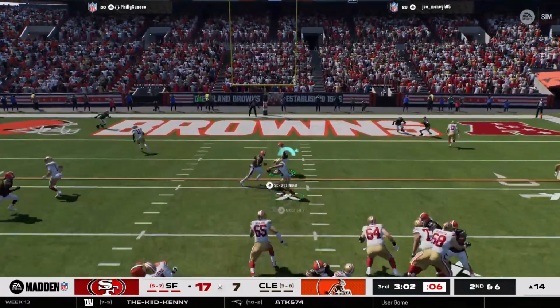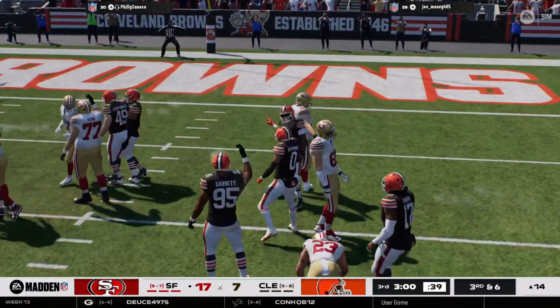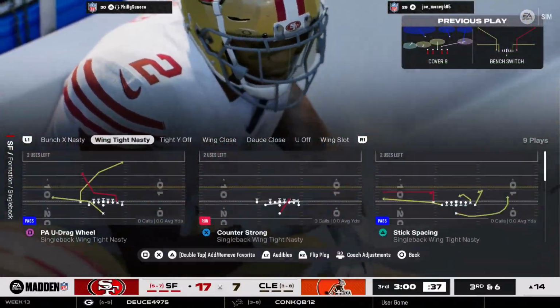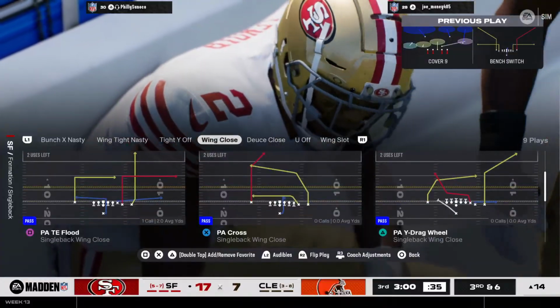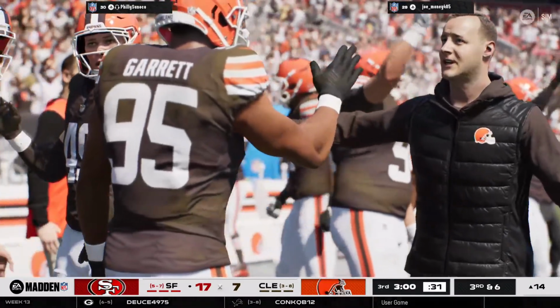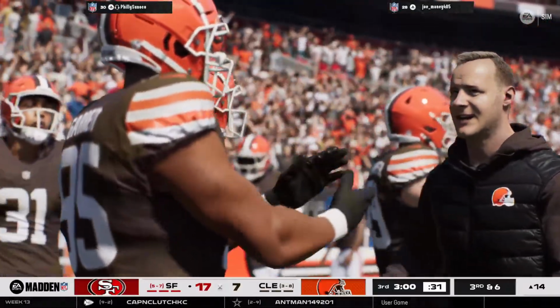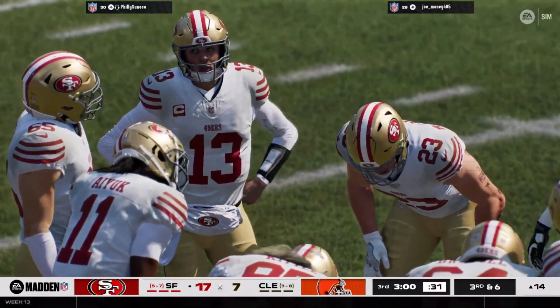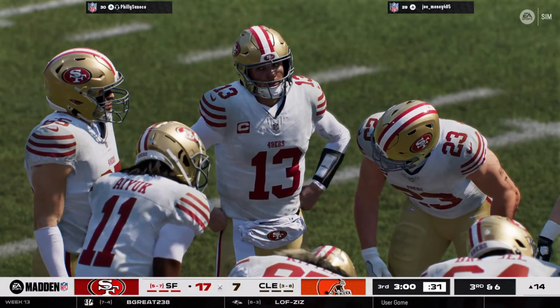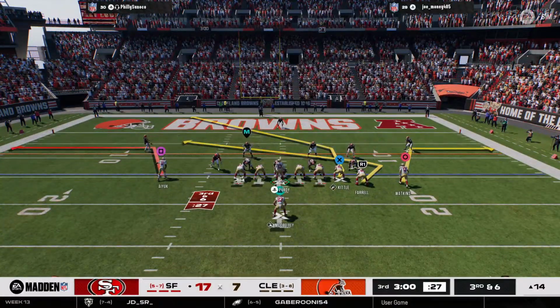Throwing here, Purdy. And that is incomplete. A lot of force bearing down on him there. He could not hang on. It's 3rd down. As soon as he leaped out and began his route, someone on the defensive side broke with him and arrived just in time to separate him from another reception. So after the 2nd down incompletion, they'll come up now against a 3rd and 6.